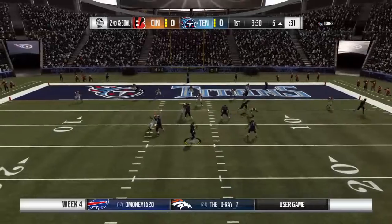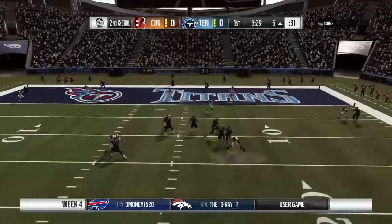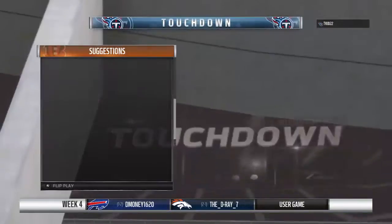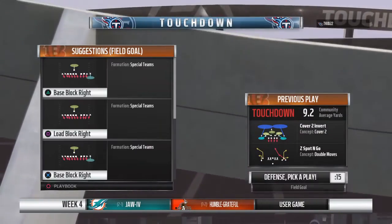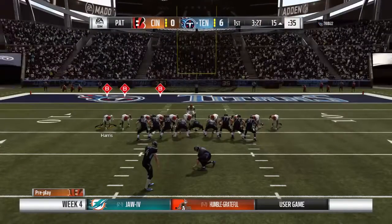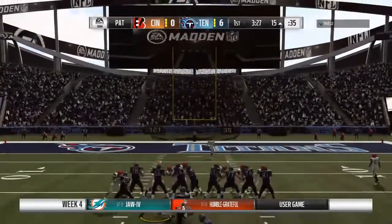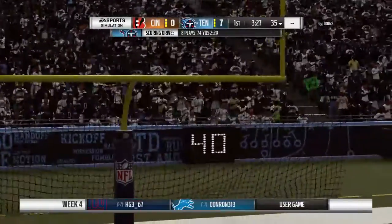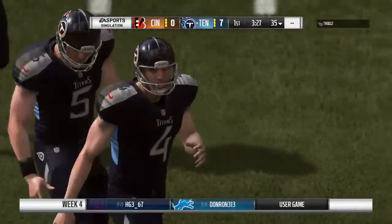From the shotgun, it's Mariota. Got a man, and it's taken in for a Titans touchdown. As his guys are in for 6. And the Titans take the ball down the field and score on their opening drive. Extra point put through by Succop, and it's now a 7-0 game.